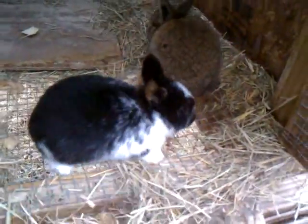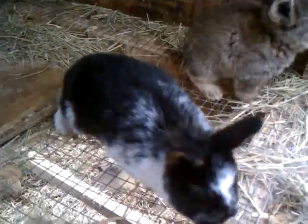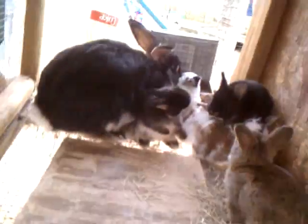I really like this one right here, but it's a little buck. If it was a doe, I don't think it would be leaving. I love its splash look, and plus it's a stinker. And it has the brown in the ears. If you look in the ears, it has the otter in the ears, or whatever you want to call it, the tinting in the ears. So I guess it's a broken otter is what it is. But it is adorable. This one here's a broken otter too then, because it has brown in the ears. I don't know exactly how that works, or if it even exists. But that is all the rabbits, guys.